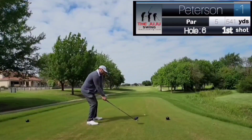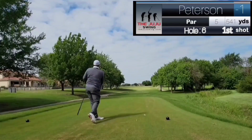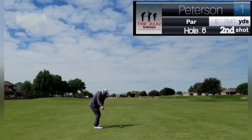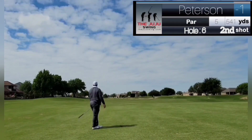So far we haven't left anything out there. This was a really good drive. I hit this ball about 347. I was in between a medium 7-iron and a baby 6. I went with the baby 6, and it took about 20% off, and it was a great shot.